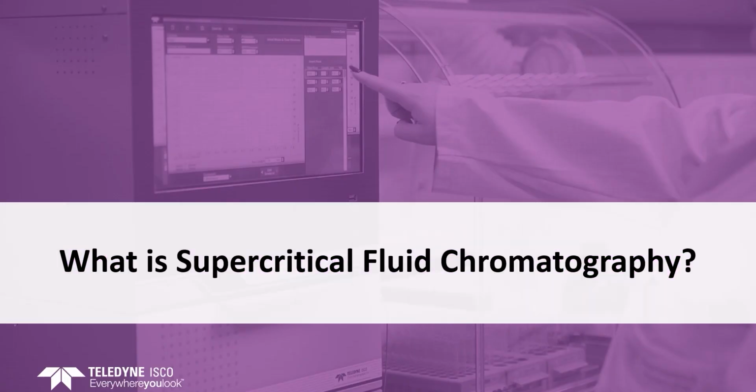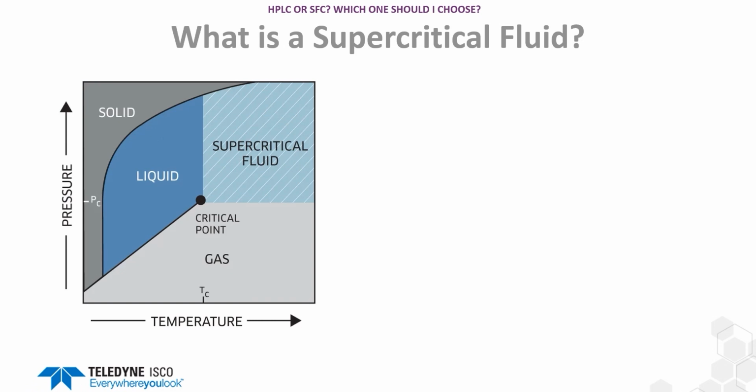So what is supercritical fluid chromatography? First, we have to answer the question of what is a supercritical fluid. To help with that, we're going to look at the phase diagram on the left. You can see that we have pressure on the y-axis, temperature on the x-axis, and we have these black lines throughout the phase diagram that indicate phase changes.